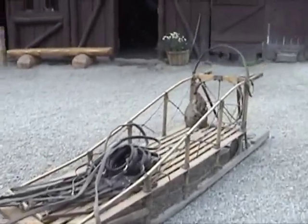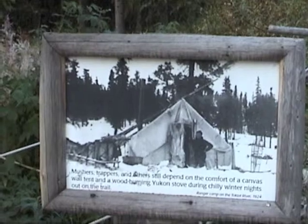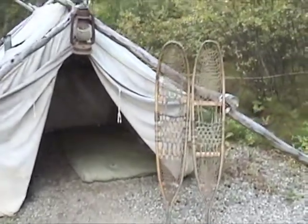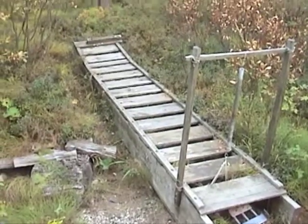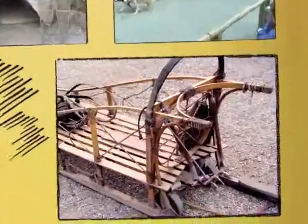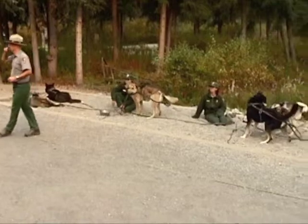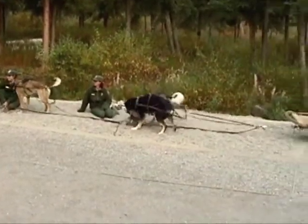These 10-day-old pups were very popular with the visitors. Rangers and trappers used canvas tents when they went into the backcountry in the winter during the old days. A very popular demonstration by the Rangers is the operation of the dog sled teams, using a sled with wheels on a gravel track.